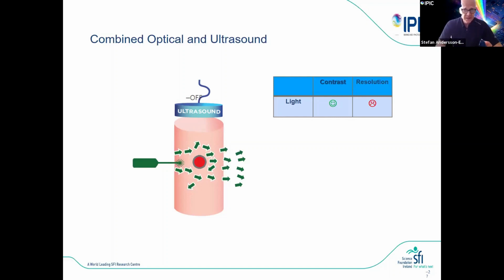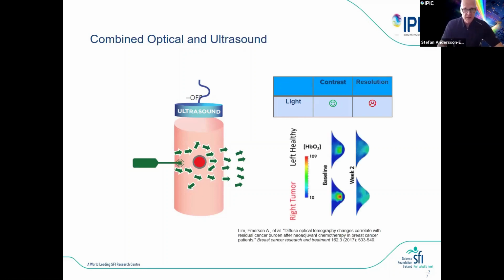So light has a good contrast. It's absorbed in hemoglobin, for instance, very well. So you can measure how much hemoglobin there is and the oxygenation state of the hemoglobin very well in the tissue. But you can't say where that signal is coming from. So the spatial resolution is very, very poor. So this is not good if you would like to see deep into tissue with high resolution. One of the research areas to do that is optical mammography, to try to find tumors in the breast, because breast is very homogeneous tissue. If you see something like that, you can believe that that is a tumor, and that's something that should be treated. So that's something that's done quite a bit.